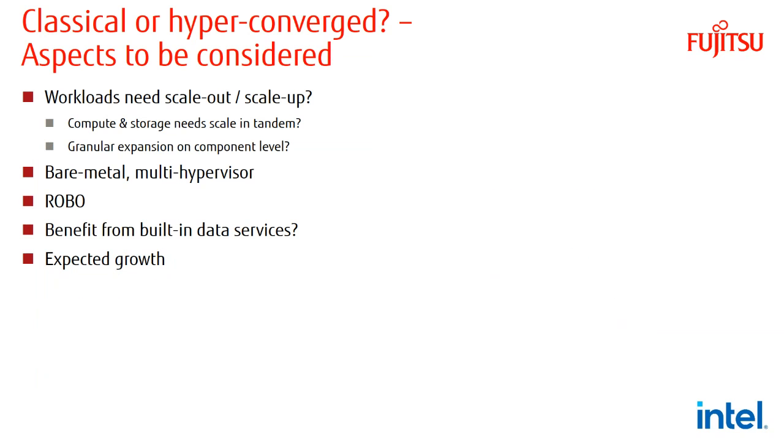So if your workloads scale horizontally, hyperconverged will be a perfect fit, especially if compute and storage resources need to scale in tandem. And this applies to specific workloads which require fixed amounts of CPU performance, main memory, disk space, and IOPS. And typical examples are hosted virtual desktops and hosted shared desktops. If your workloads scale vertically or may require granular expansion on the component level, hyperconverged might be less appropriate. An example of this is monolithic applications, which cope with increasing data volumes using a scale-up approach instead.